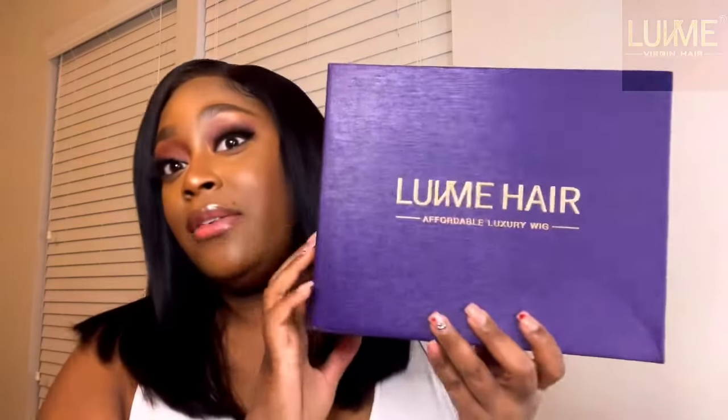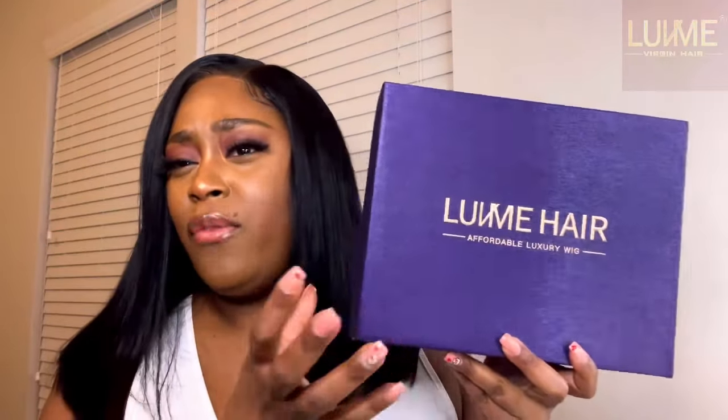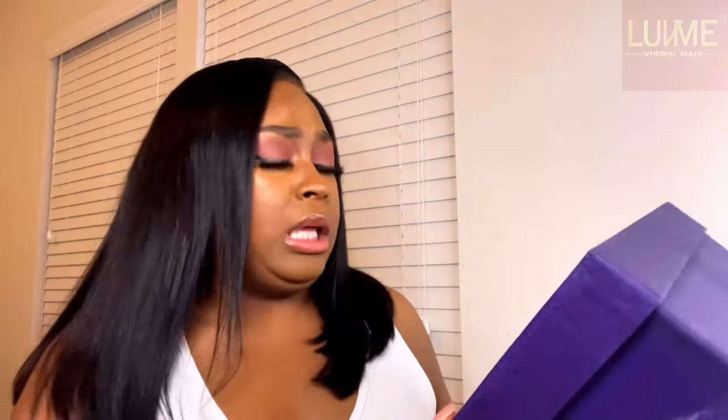Let me bag up. So it came in this lovely purple box. I think these are some newer boxes because the boxes never look like this. It was a purple box, but it's even got a little shimmer vibe. So let me show you the goodies.